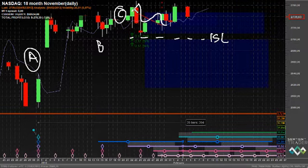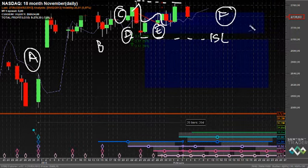And price did reach up to a new peak over here the day after we entered the trade, but the C category trade was over. I think that we've seen a D category interaction and an E category interaction, and that what is going to happen next is an F category short trade in the Nasdaq.